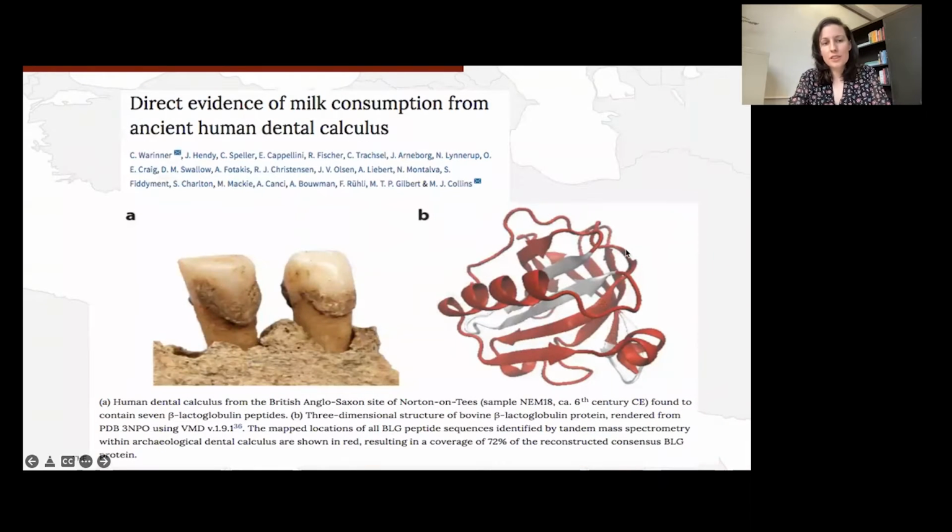It's kind of similar to ancient DNA, although it's not ancient DNA, it's technically proteomics, looking at ancient protein. And this is a way to see whether people were directly drinking raw milk, because raw milk has a lot more lactose than processed milk. Things like yogurts, things like cheese, you can actually process a lot of the lactose out of that. And so raw milk has the full amount of lactose.